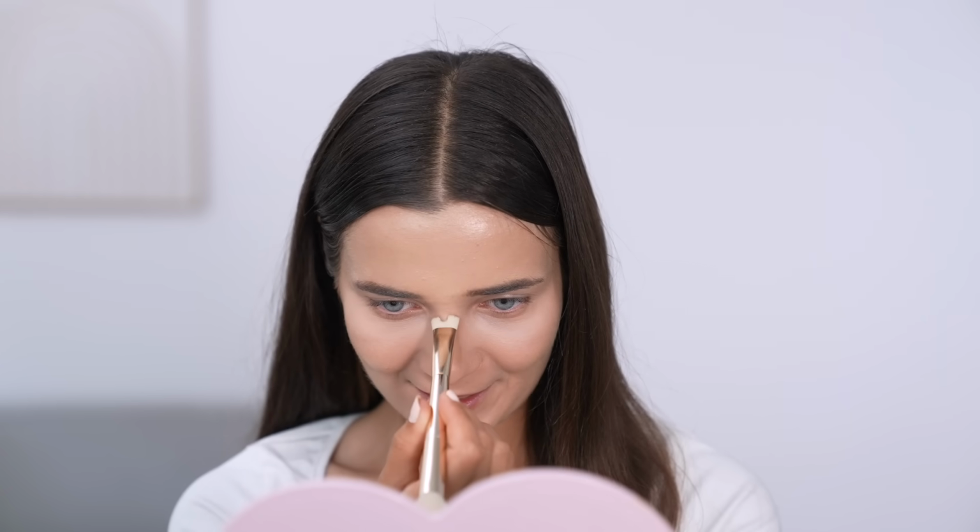Okay, I mean, that definitely worked, but is it something I could just do on my own? Most definitely. I guess it's good for beginners, especially for those of us who are too nervous to dabble with nose contour. I feel like there's so many people out there who think, I don't know what I'm doing, so I'm not gonna do it. I'm just gonna use the end to try and sculpt out the tip.